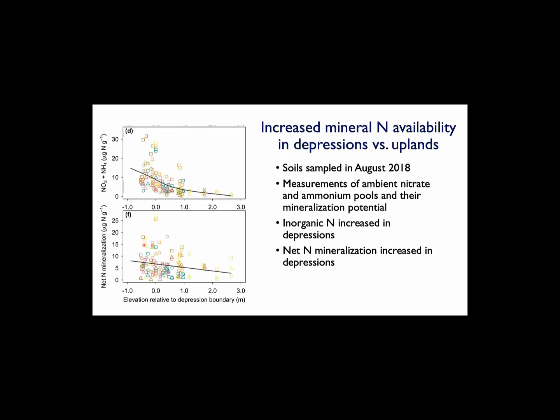And what we found, again, looking across these topographic gradients, these different colors and symbols are different sites and depths, we find that on average, there's much greater standing concentrations of ammonium and nitrate in depressions relative to uplands. There's also slightly but significantly greater nitrogen mineralization potential in these depressional soils. So, right, really driving home this idea that from first principles, there's greater availability of mineral N to be leached in these positions, irrespective of differences in hydrology and actually moving them through the soil profile.